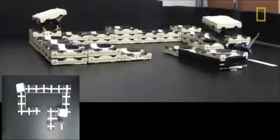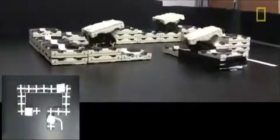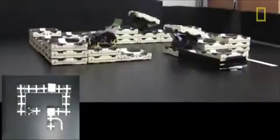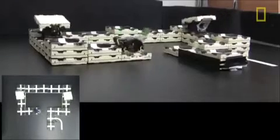So if you're a human asking these robots to build you something, you start by giving them something like a picture of what you want. You give them basically a blueprint. And a computer takes that and annotates it with the equivalent of traffic rules. That gives the robots guidelines on how they're allowed to move through the workspace.